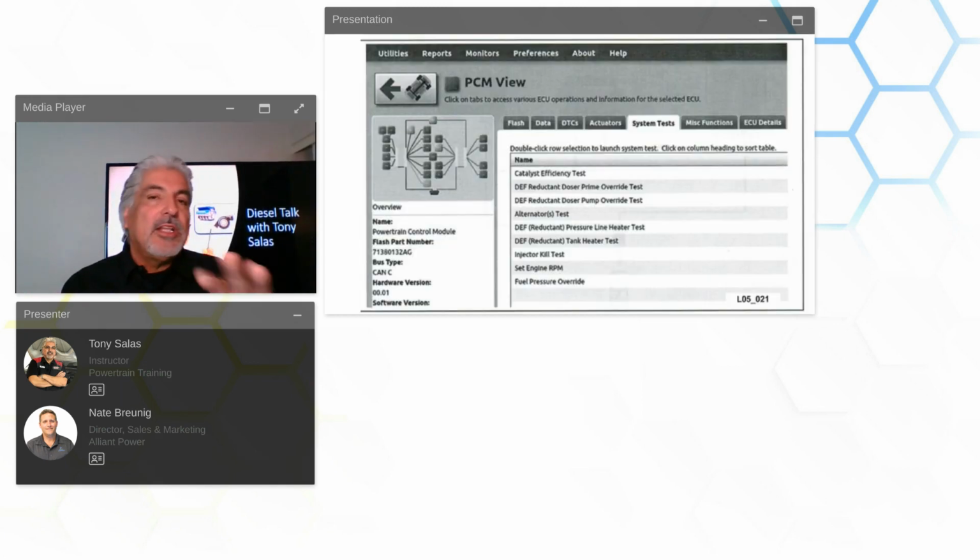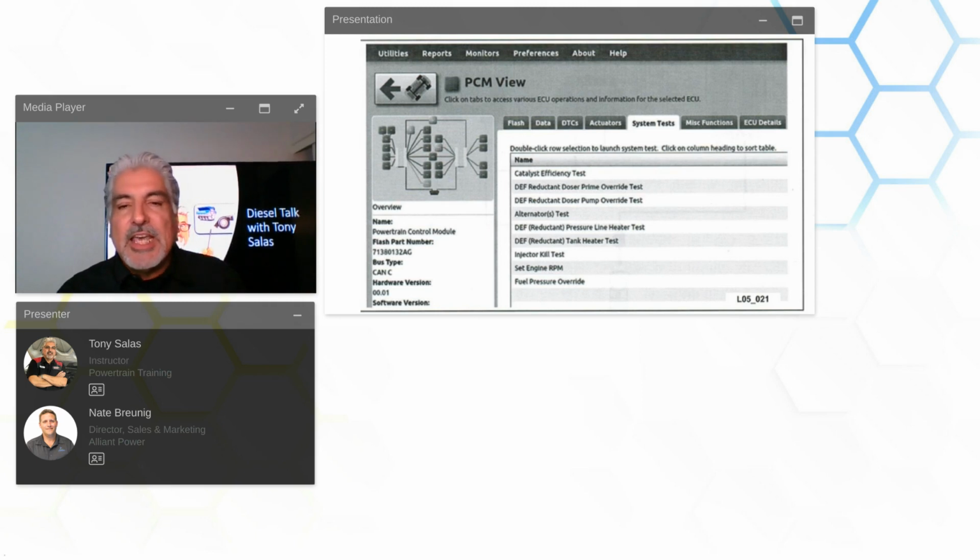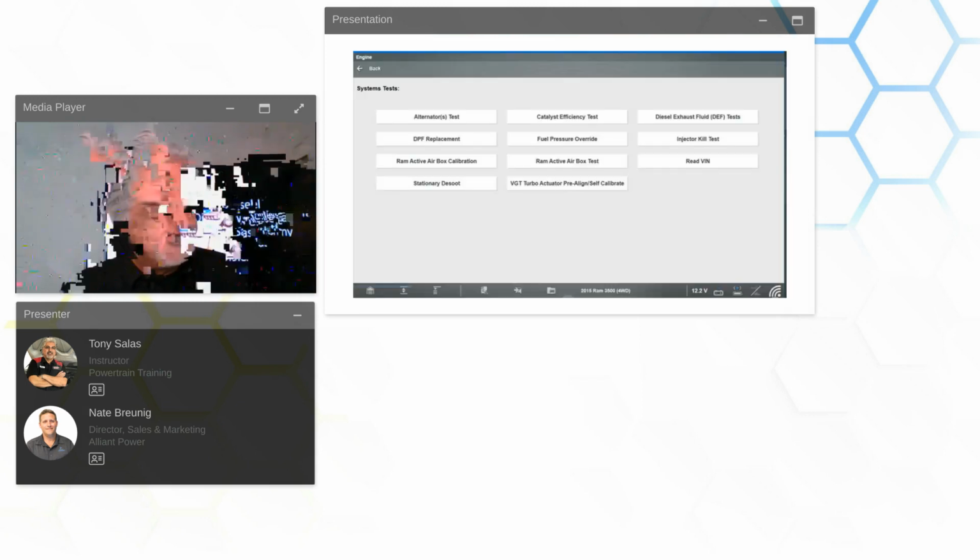But if I look at the book and I look at the tests that are available for the SCR system, there's one biggie that we need to focus on, and that is the catalyst efficiency test. This is a beautiful thing that the Powerstroke 6.7 does not have, that the Duramax does have. The catalyst efficiency test is something you can actually select.